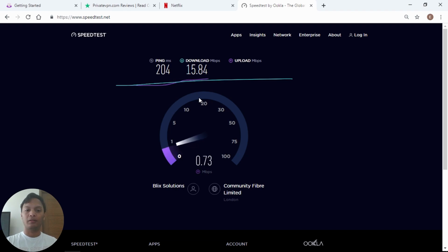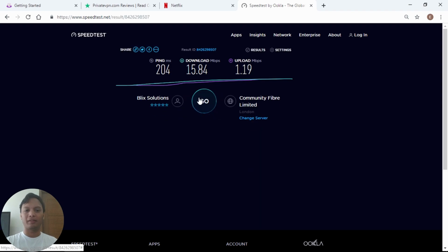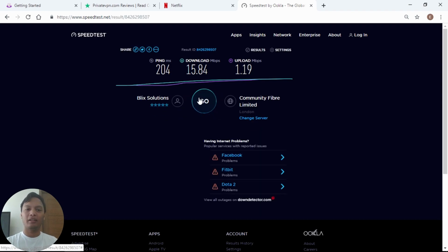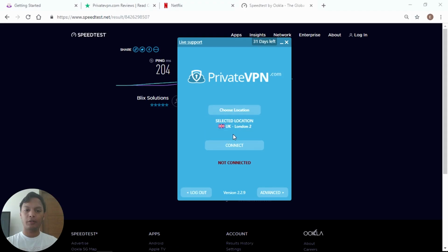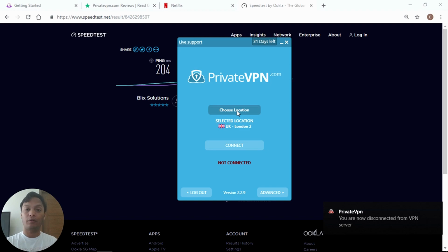So of course, yeah, it's gonna be a little bit lower, but it is going up a little bit to 1 megabytes, because it's a lower B. And yeah, there we go. That is our result. But let's try a different server. So let's disconnect here really quick. Choose a location. We're going to go back to the US server and see how fast that goes.